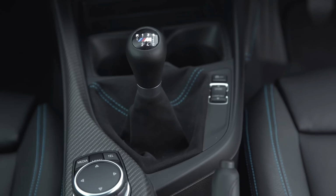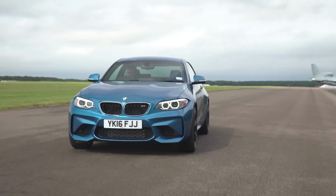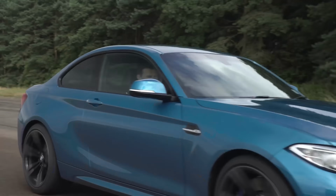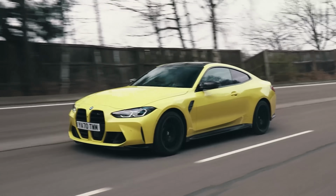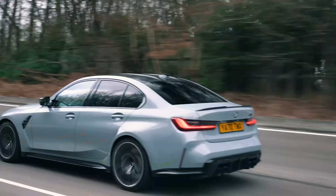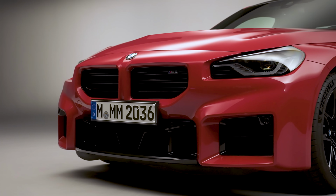You could get the old M2 with a manual or an automatic gearbox as well, but that car's auto was a 7-speed dual clutch unit. It worked well when you're up to speed, but it could be really temperamental when you try to launch it. The new M2 comes with a version of the same 8-speed torque converter automatic you get in the new M3 competition and M4 competition, so it should launch much better than the old M2.